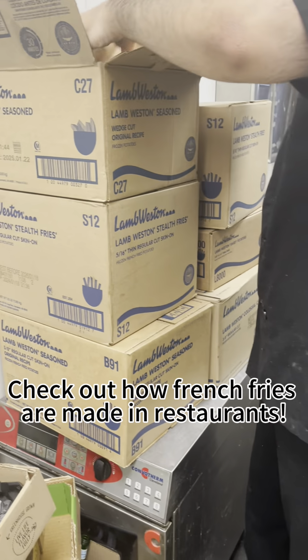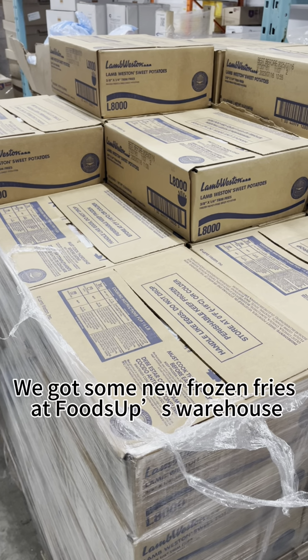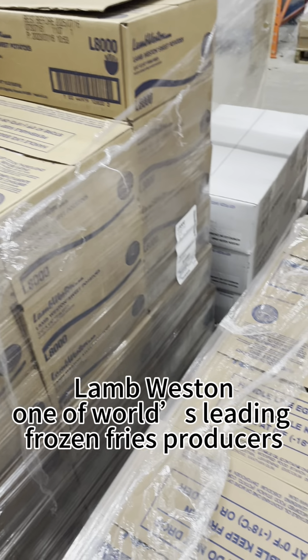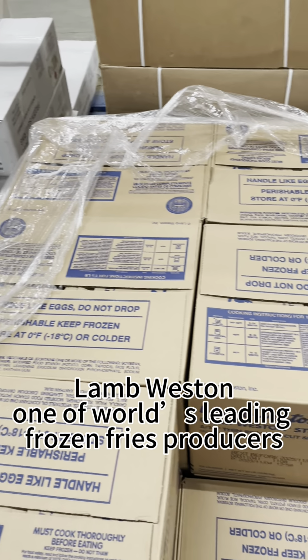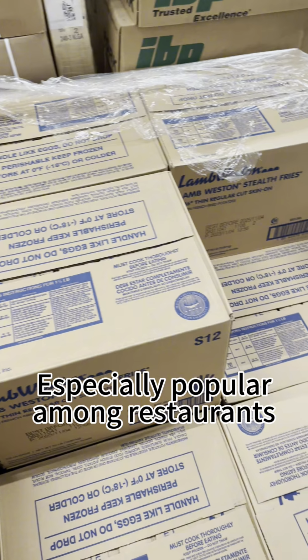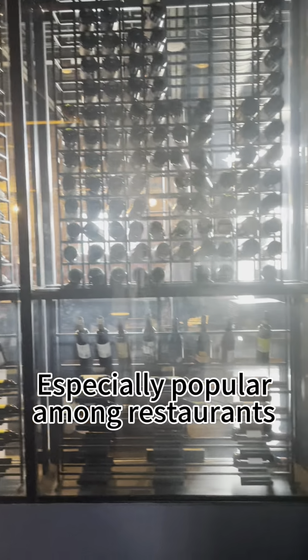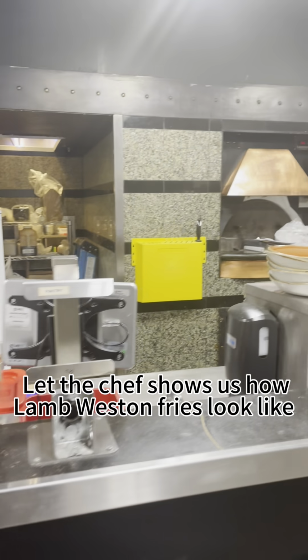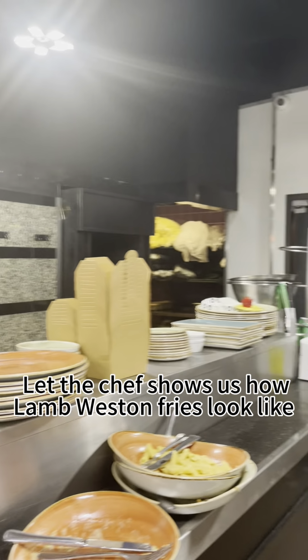Check out how French fries are made in restaurants. We got some new frozen fries at FoodsUp's warehouse. Lamb Weston, one of the world's leading frozen fries producers, is especially popular among restaurants. We contacted one of our partners, a famous chain restaurant. Let the chef show us how Lamb Weston fries look.